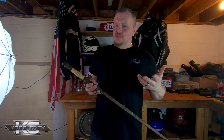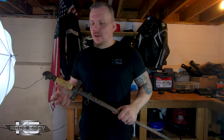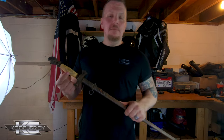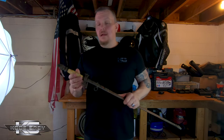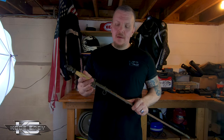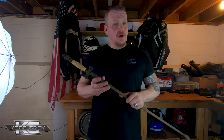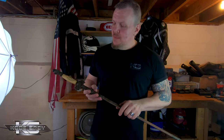But a couple of interesting things about this sword is if you look here, the letters intertwined are B, P, and F. And down the blade, engraved, which has really been worn over time, is the name Benjamin Pierce Franklin. I can't find out much about this sword, but that's pretty interesting.